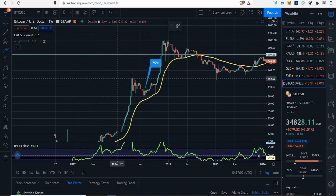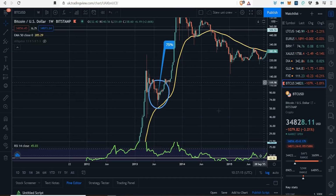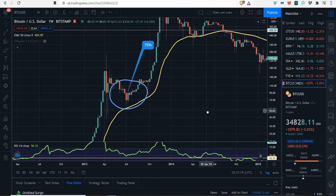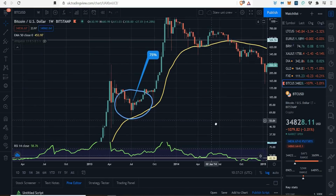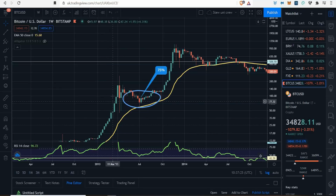This was the last time that Bitcoin had a huge drop. You know, a 75% decline in price from the top of here to around here. And this was the only time that Bitcoin held support above the 50-day moving average. And this, my friends, sir, ma'am, woman, was basically in an uptrend. You can see here, it had a massive uptrend.